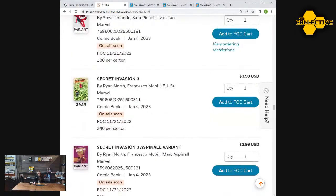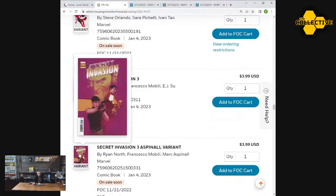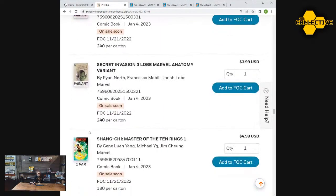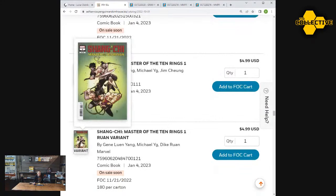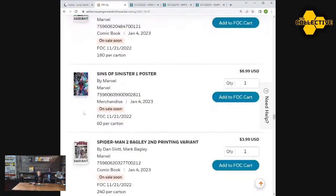Secret Invasion #3 will be FOC in. This is the A cover. This is the Aspinall variant. This is the Loeb Marvel Anatomy variant. Shang-Chi Master of the Ten Rings #1 is going to be FOCing. This is an A cover. This is a Ruan variant. Sins of Sinister #1 is getting a poster.